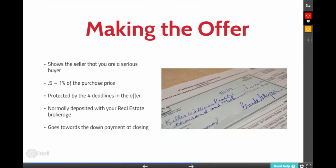It also protects you as a buyer, because as we go through that purchasing process, you're going to be investing money in things like inspections and appraisals. You're going to be investing time, energy, and even emotion. And should the seller default, there are provisions that would allow for you to receive back an equal amount to the earnest money that you committed up front.